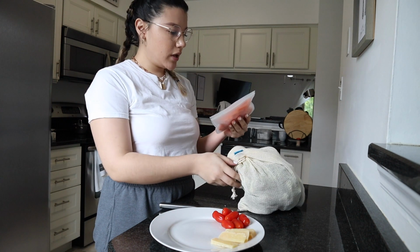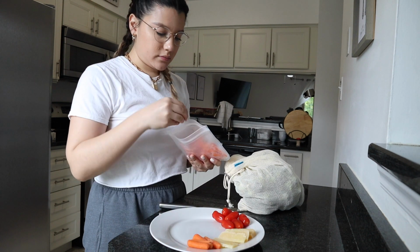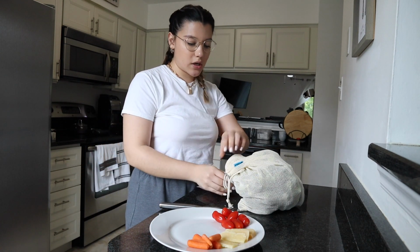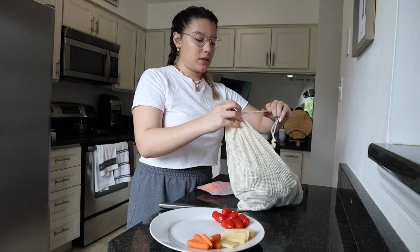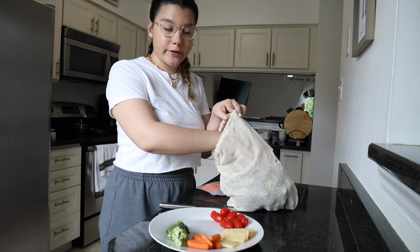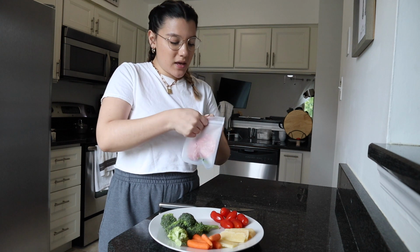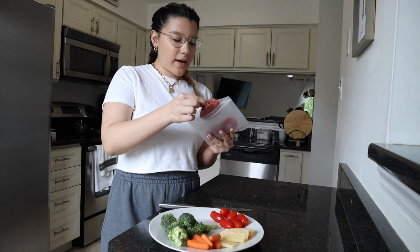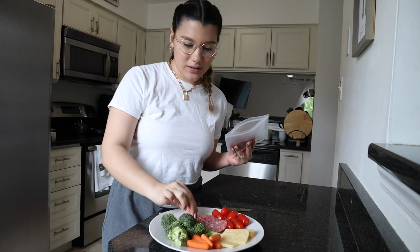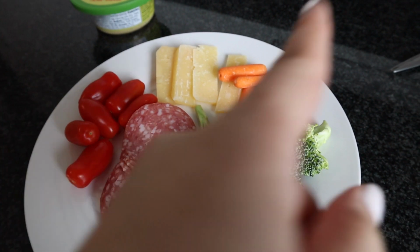And then I'm gonna do some carrots as well. And then I'll do some broccoli florets. These aren't cooked, these are just raw broccoli. And then this is probably my favorite part in the whole spread, which is salami. I feel like it's the perfect lunch snack. I'll put like 8 or 10 slices just because I love it. It's so delicious. So this is my lunch spread. Salami, tomatoes, some Parmesan cheese, carrots, broccoli.